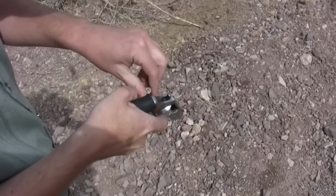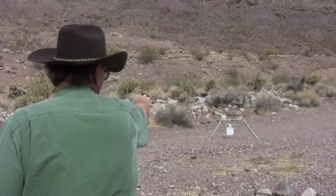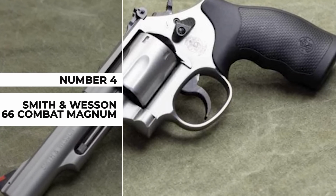Considering its size and its other specs, this weapon is one of the best defensive and concealable weapons you can find in the market. Number 4. Smith & Wesson 66 Combat Magnum.